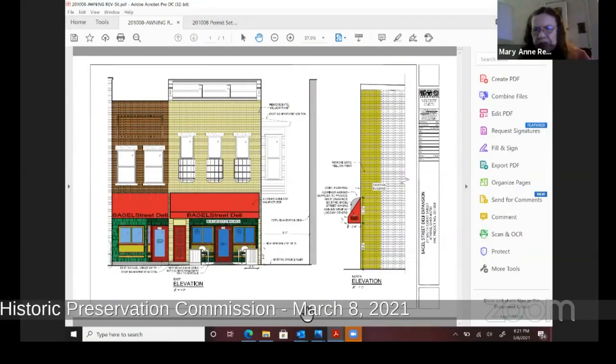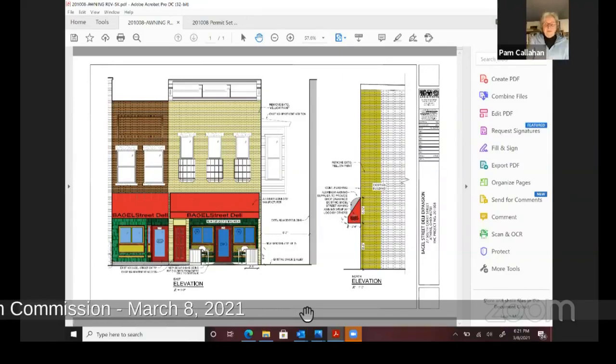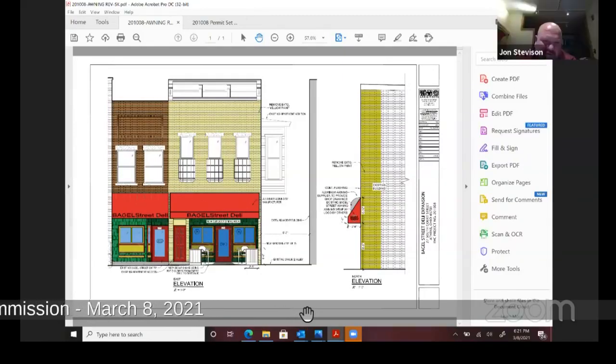So there would be awnings like that, and there'd be the shed type with some kind of canvasy material rather than plastic. Yep. Oh, thank you. And then the Bagel Street awning from the original would stay the shape it is, with a new fabric.